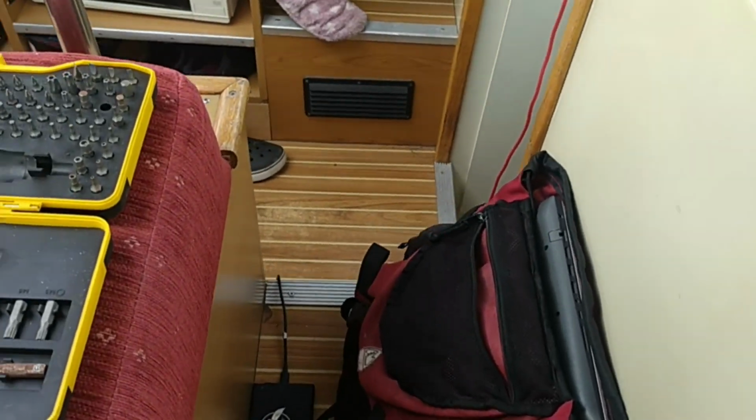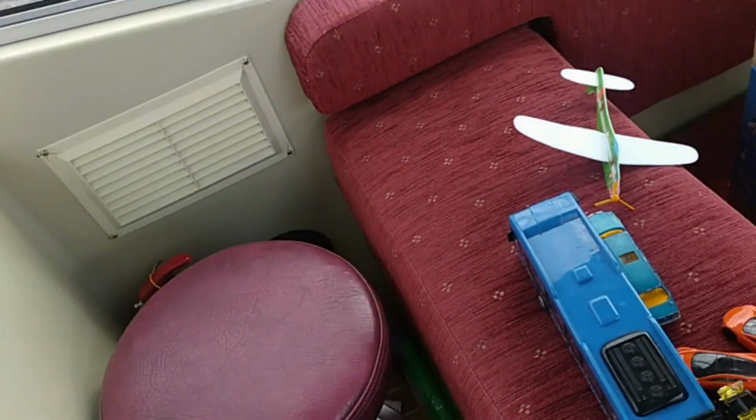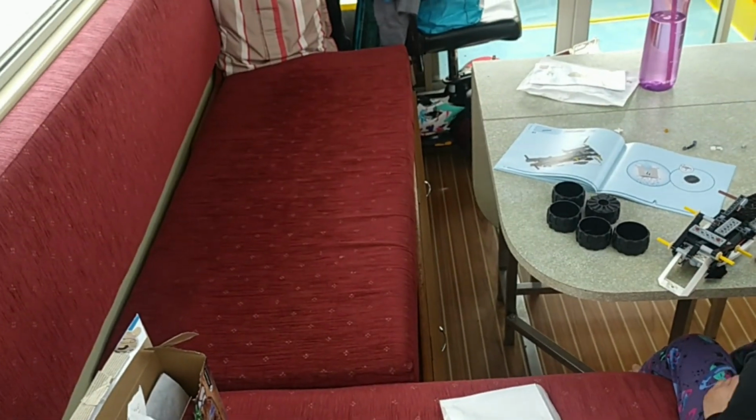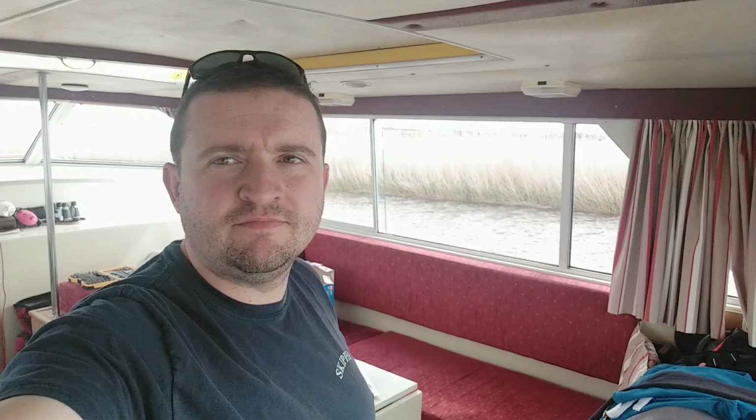And we've also got, if I turn round, one of the stalls. There are 2 stalls on this boat, because in theory this flips over another double bunk, so you could get 6 people on this boat. So lots of comfy bench seating there.